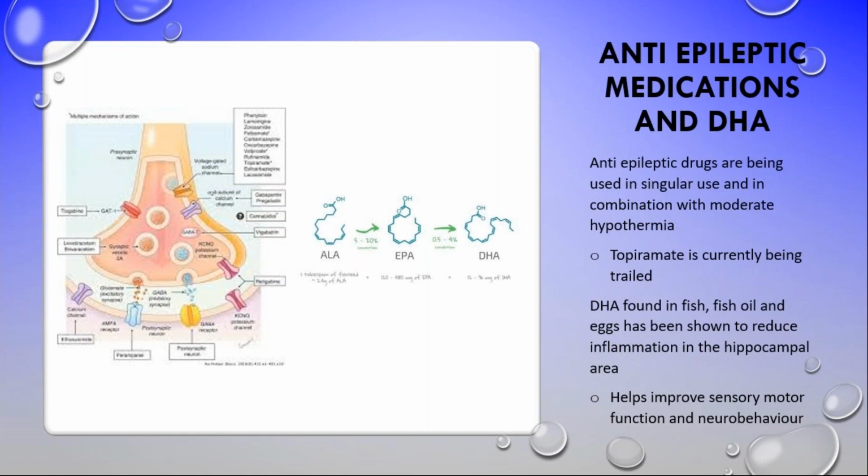The other thing that they can add is DHA, so giving these children fish oil, which reduces the inflammation in the hippocampal area. Remember what I said, that's where your sensory problems arise from. And this helps improve sensory motor function and neurobehavior later.